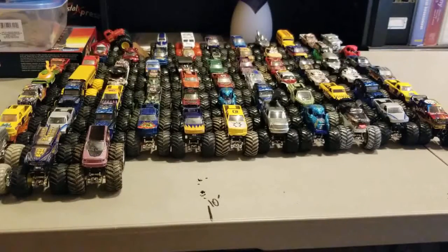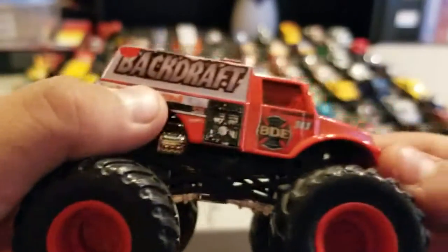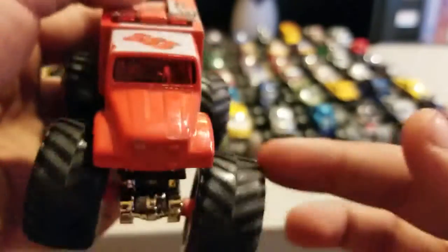Next up, we have Scarlet Bandit. Scarlet Bandit, I just like the top, mostly. Yeah. Next up, I have Backdraft. I think the newest version. I think. I don't know.